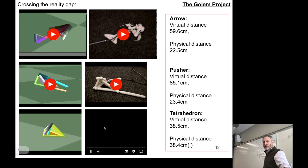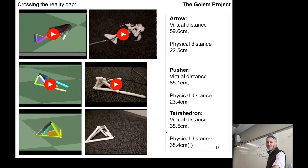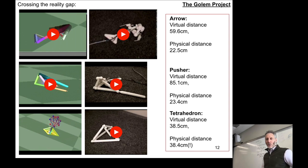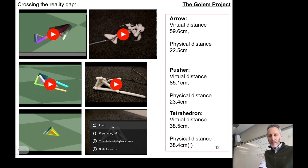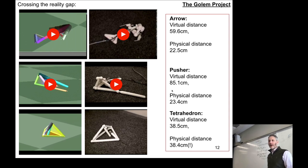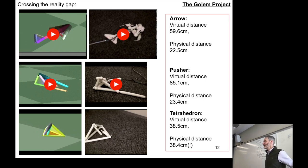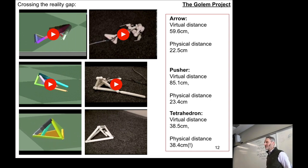Three different robots taken from the same experiment differ widely in how well they cross the sim to real gap. Why? Why does the tetrahedron do such a good job of crossing the gap, while the others, not so good? Is it because it's a lot simpler? Possibly. It's a lot simpler. That probably helps. It's probably not all of it. Other things that might be helping the tetrahedron and hurting the other two?